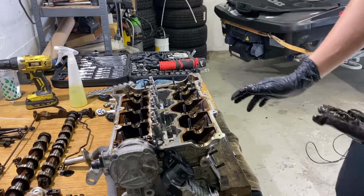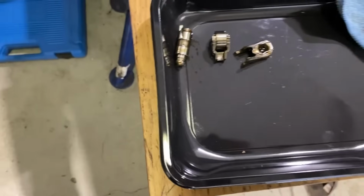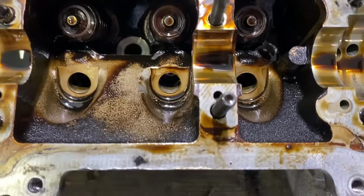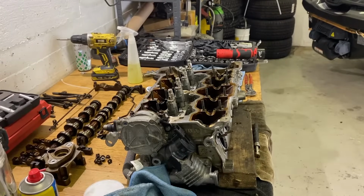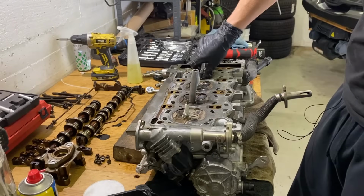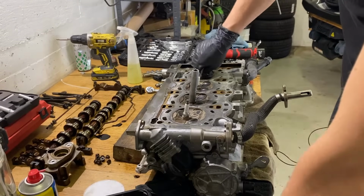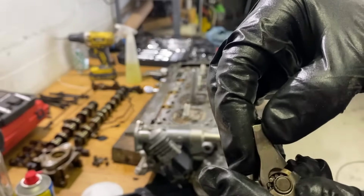So all of these are fine. All the other ones are fine except for this one, cylinder number 1. You can see it even has some marks here on the side. But that's interesting because cylinder 1 was 6 bar. I don't even know why it happened. What's the cause of this? What caused it? Because it's literally split in half.